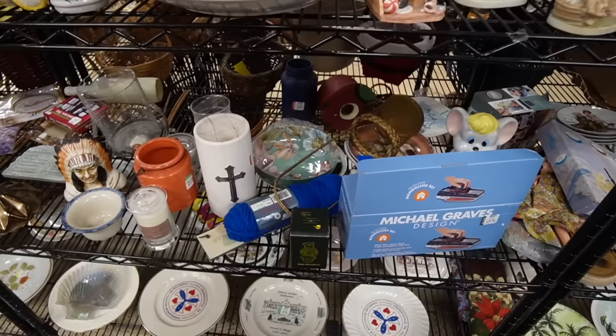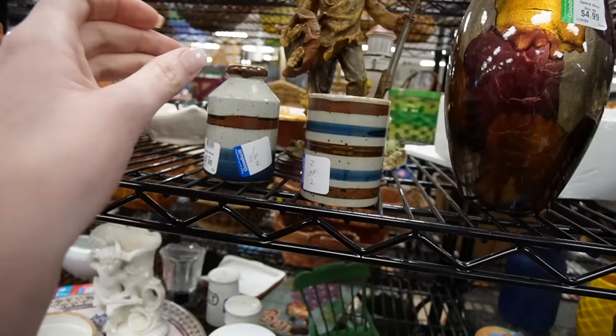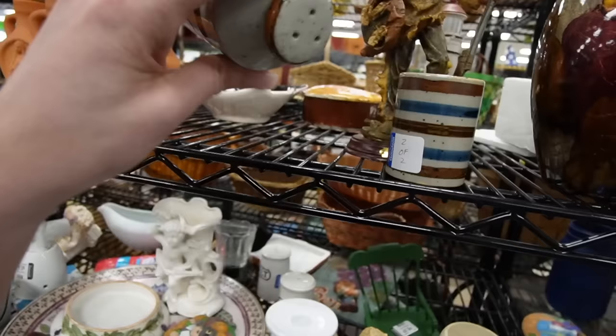That is a shaker set. Speckled stoneware. I'm assuming it's probably, oh, there's still salt in there. Assuming it's probably Japanese.